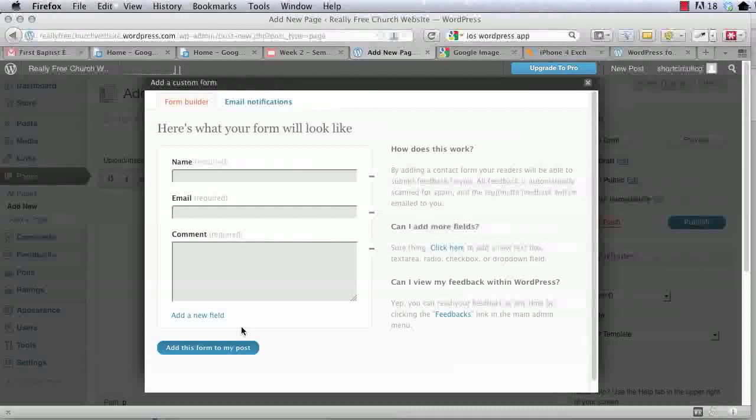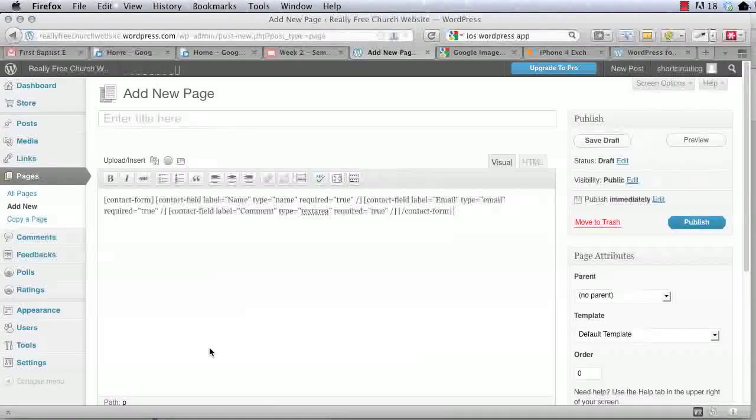You get emailed the information. You don't have to handwrite this stuff. You print it out, and you save your secretary some handwriting here, but we're not going to go into that more advanced stuff. Keep it simple. We got the name, email, and comments. Add this form to my post.